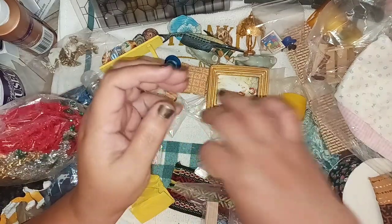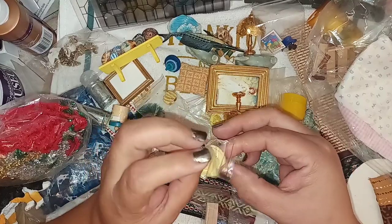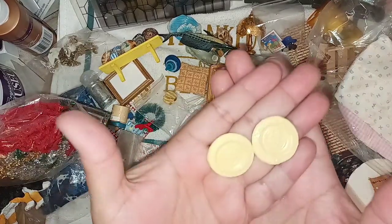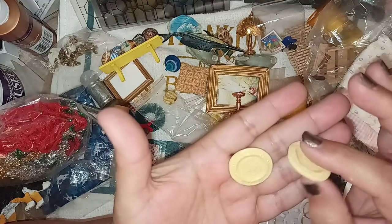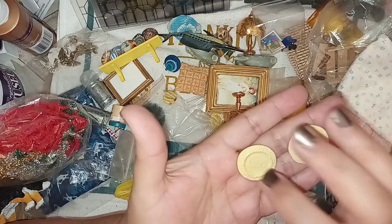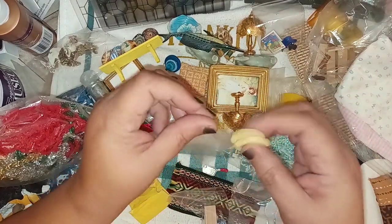Okay. Then I got these smaller yellow plates. I have a whole bunch of yellow stuff from a yellow swap that were sent to me. And these are decorative. Can you guys see the decoration on it? Look how beautiful they are. So that was sent to me as a swap, and they're flat in the back. So pretty. So I got that in the yellow swap.